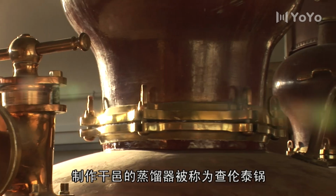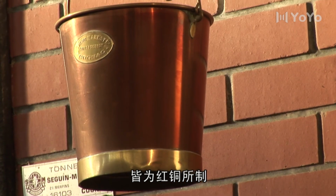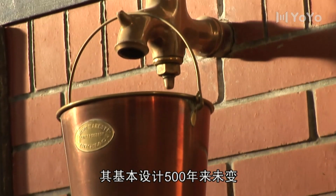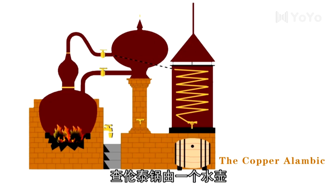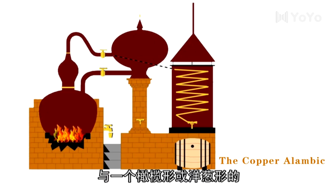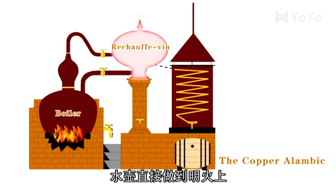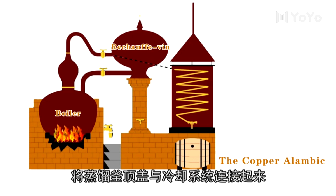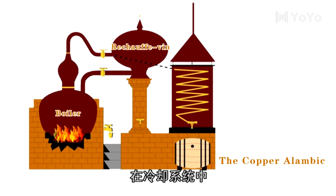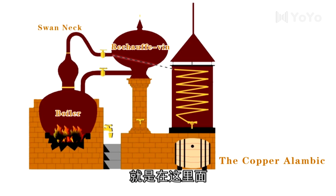The alembic used to make cognac is called a charentais pot, which were all made of red bronze. Its basic design has remained the same over the past 500 years. The pot is still composed of a boiler and a still head in the shape of an olive or an onion. The boiler sits over a naked flame. A pipe called the swan's neck joins the still head and the cooling system. In the cooling system, the pipe changes into a coil that sits in the cold water. This is where the alcoholic vapors condense.